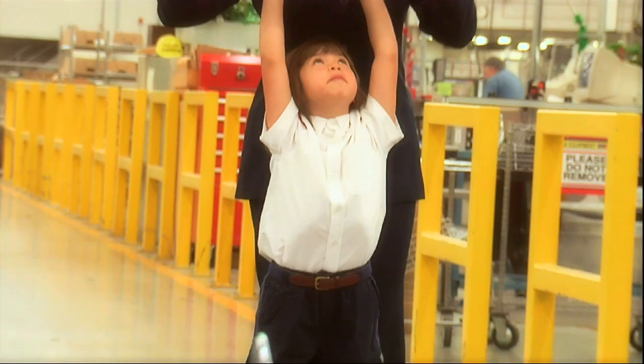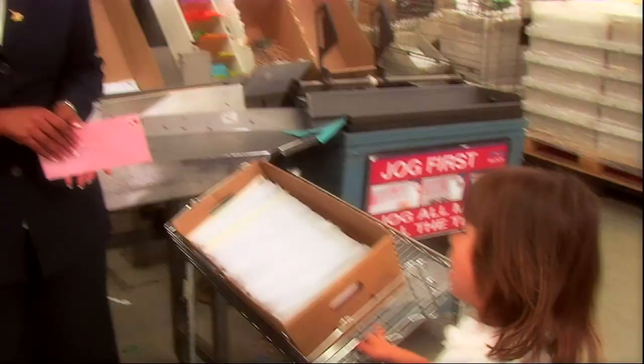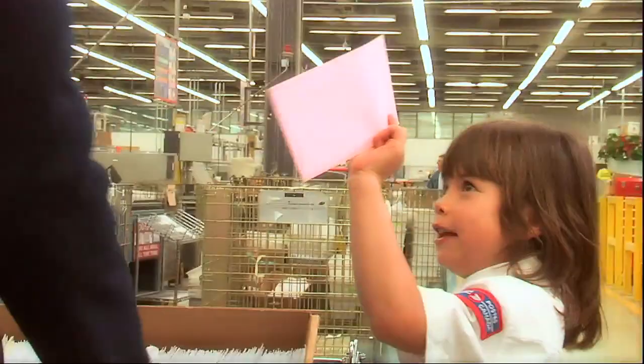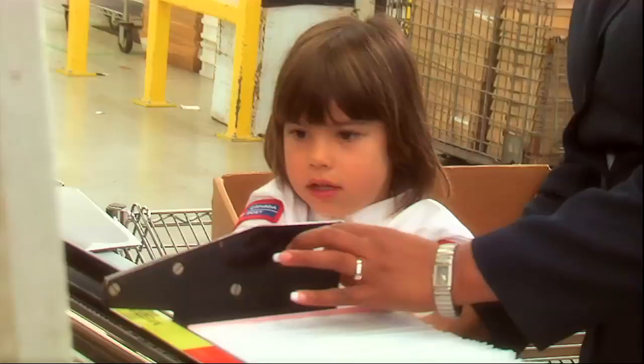Is this the second machine? Yes, this is the second machine that I told you about. So this machine will put your letter with other letters that are going to Sault Ste. Marie. Can I help you put the letters in? Okay. Its favorite food is letters. And what does this especially mean? The pink flavor. Especially the pink flavor. Where's your letter? Right here.